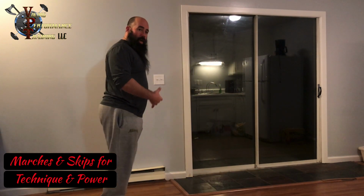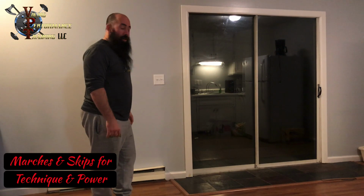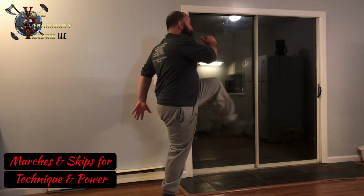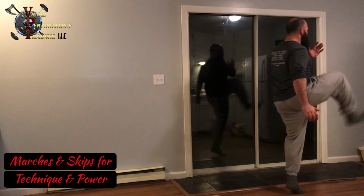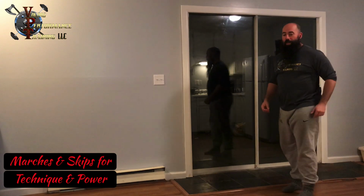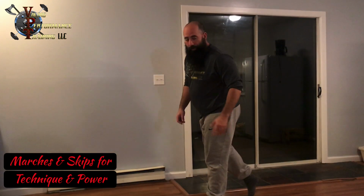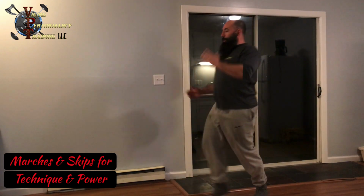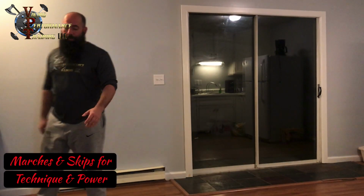Next one's called a B skip. It's going to get more of the actual running cycle as well as your hamstring involved. Everything's building on itself. So we're still driving off the ball of the foot, still keeping that toe up. But up, out, and pull it down. A big mistake here is people will kick out and fall forward, or they'll reach back and kick that way. You want to make it like a running cycle, so straight up, out, pull, down, underneath yourself. So again, up, out, pull.